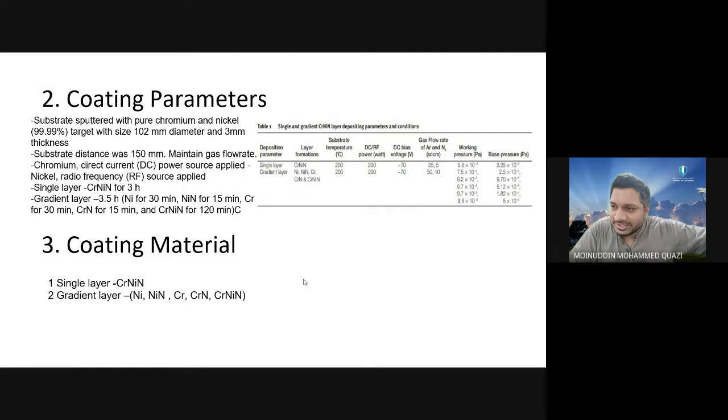And so the surface roughness is less because we deposited less amount of coating. Yes.